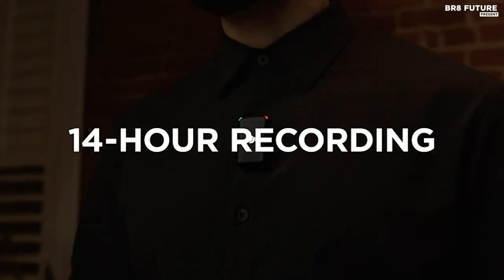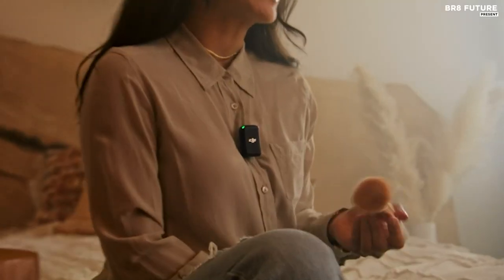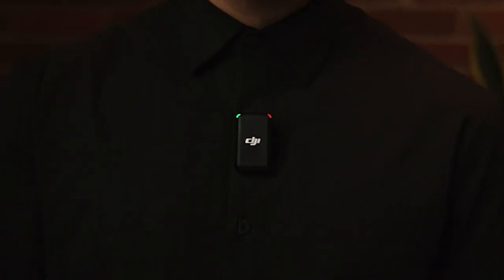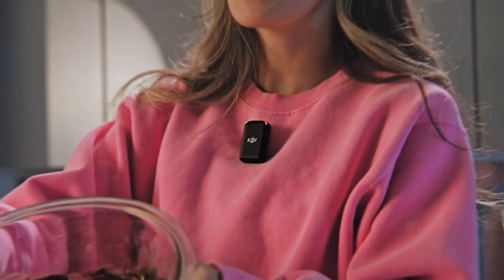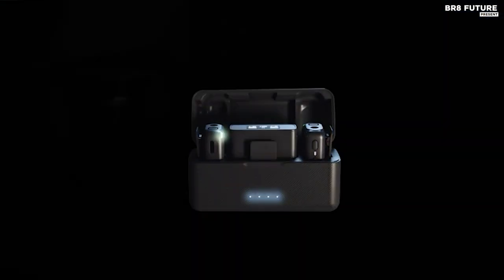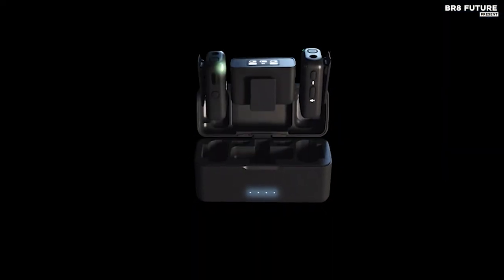Say goodbye to battery anxiety with an impressive 15-hour battery life, offering 5.5 hours for the transmitters, 5 hours for the receiver, and up to 15 hours with the charging case. Achieve seamless and coordinated recording with the magnetic attachment feature, allowing you to discreetly and easily attach the DJI mic to clothing or other objects.